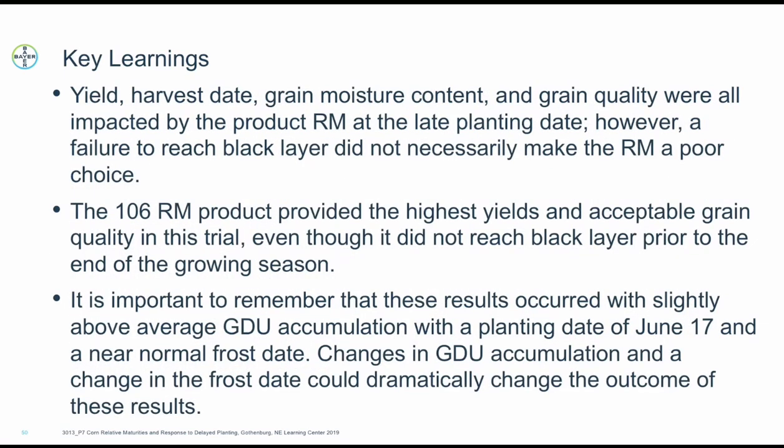Yield, harvest date, grain moisture content, and grain quality were all impacted by the product RM at the late planting date. However, one thing that we did see was that a failure to reach black layer did not necessarily make the RM a poor choice. It was interesting that the 106 RM product provided the highest yields in the trial and also acceptable grain quality, even though it only reached about 75% milk line at the date of the hard freeze.